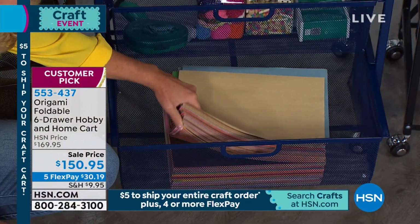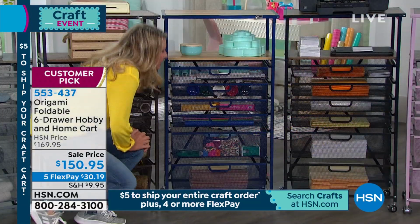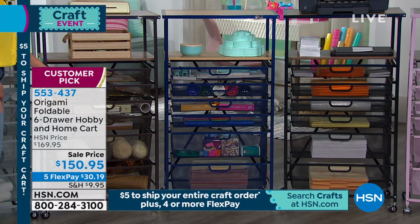Oh, there's that paper I was talking about. Oh, yeah. I mean, you need this stuff, you know? Yes, you do. And if you can't find it, it definitely is a pain. So this gives you that extra storage.